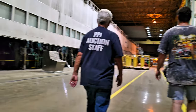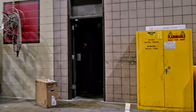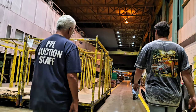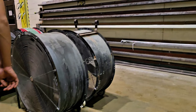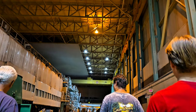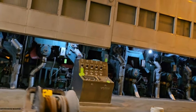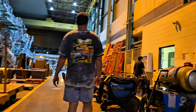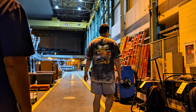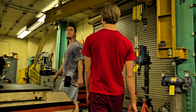We're getting closer. We can finally see auction items ahead. Dark, dark room. Here's some of the auction items. Carts. Maybe we can use one of those carts. Strange mystery stuff. Here's the welders we wanted. We didn't get them. Okay, finally, our room.